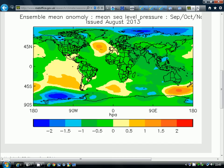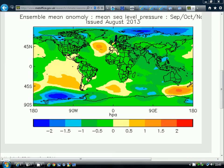And then finally, we're at the end now, we're going to have a look at the Met Office, our own UK Met Office sea level pressure prediction for the autumn, and the idea here is that we've got below average pressure sitting up to the northeast and to the east of the country, above average pressure out in the Atlantic.